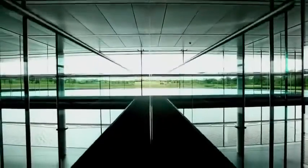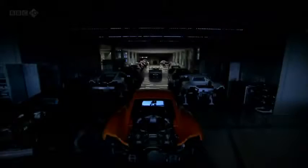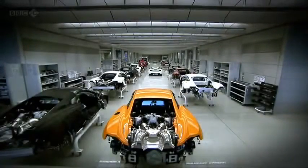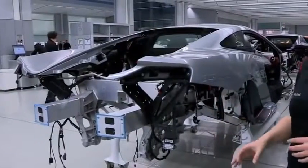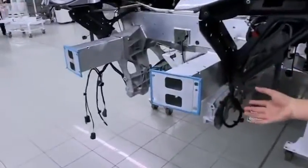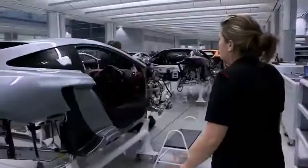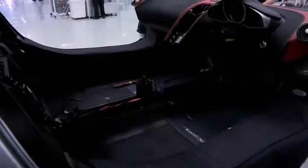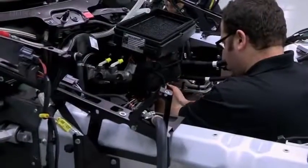The first is the MP412C, which is being built in a special production line right next door to the company's Formula One cars. This is the production hall where the whole car's built from start to finish. This car doesn't really look like a car at the moment. As you can see, great big hole there where the engine will go when it's fitted. Gearbox is also attached to the engine. There is some interior, such as the dash and some of the carpet inside. You've got a lot of the wiring going on here, which obviously has to go in first.